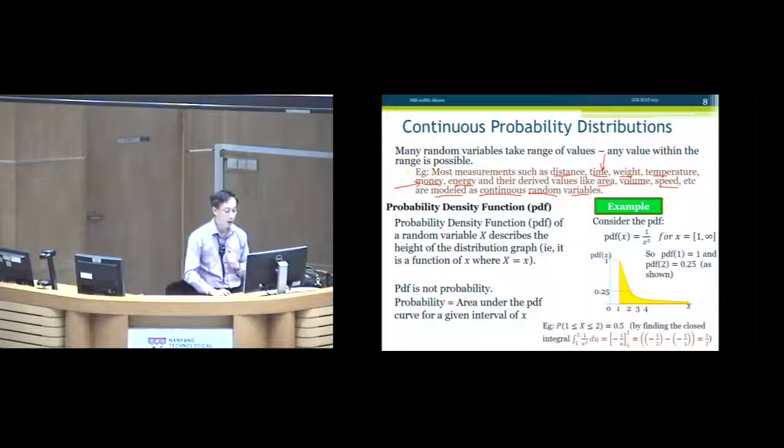So the word model is important here before you get too confused as to in real life it should be discrete and that kind of thing. All right, let's get past that. Bread and butter, right? What's the difference in the treatment of continuous distribution? First thing first, let's look at one right in front of our eyes.